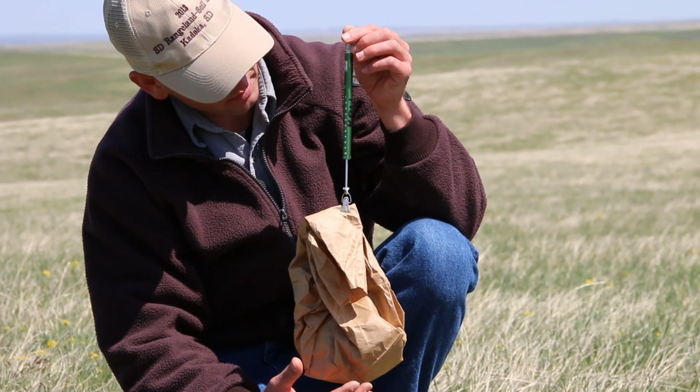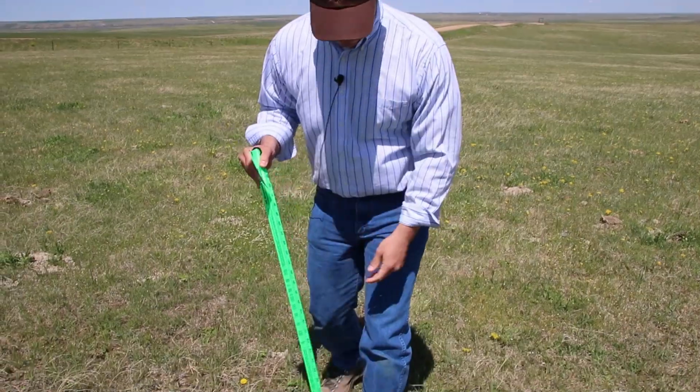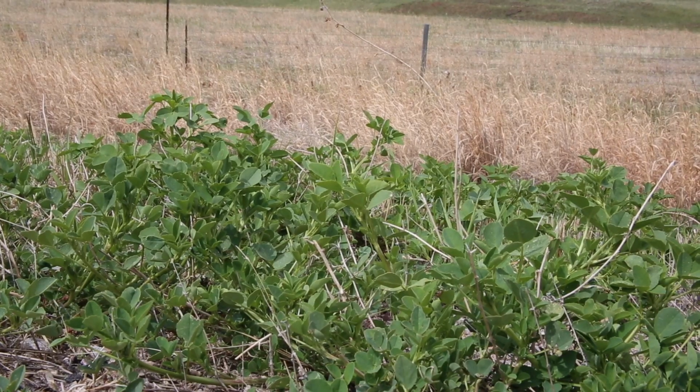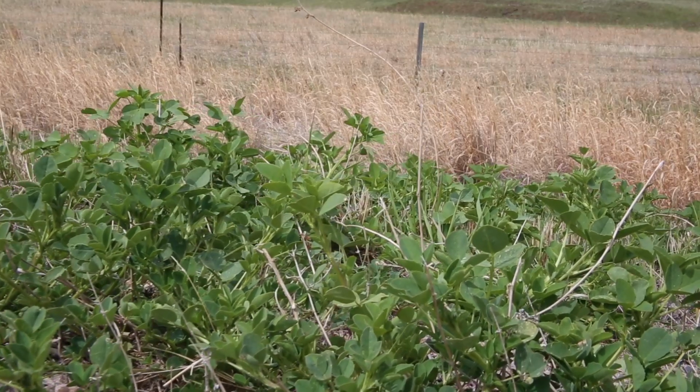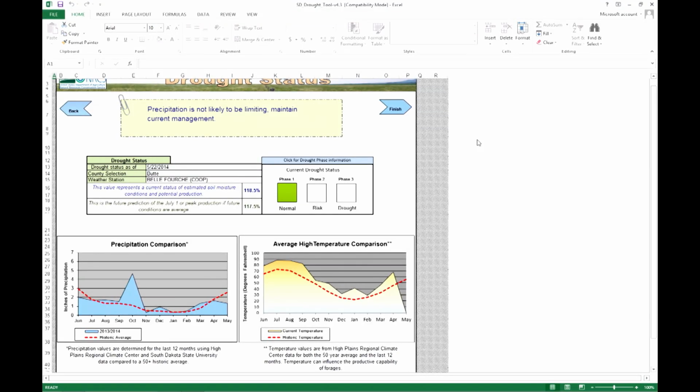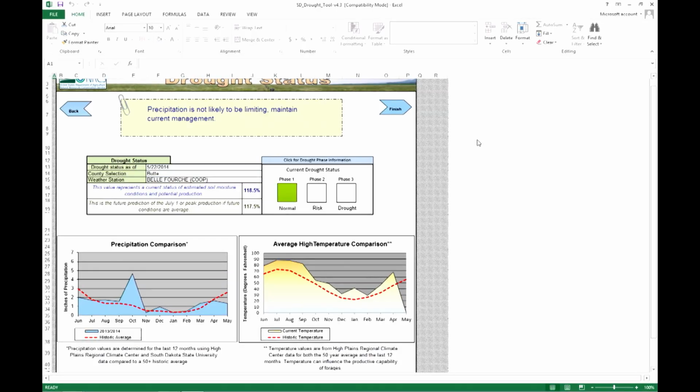This can be used in conjunction with other monitoring activities that can help to redesign or design your grazing plan, such as periods when yellow sweet clover may be especially abundant. In this situation, with around 120% of normal productivity, with the addition of sweet clover, we could easily be looking at situations where productivity is abundant and potentially as high as 150% of normal production. So in this way, the South Dakota Drought Tool is allowing us to plan and potentially be able to realize the opportunities that are out there on grazing lands.